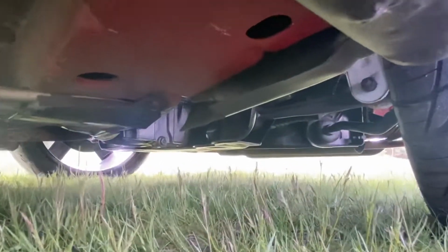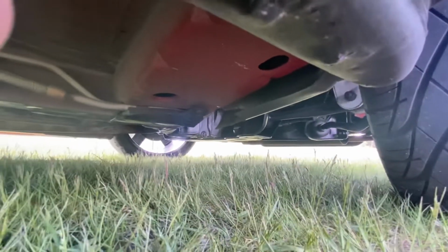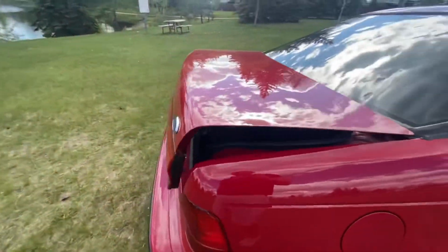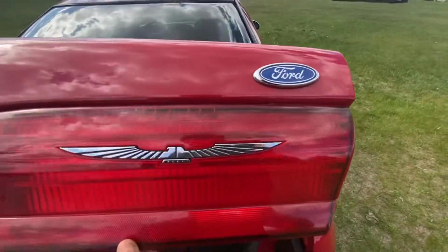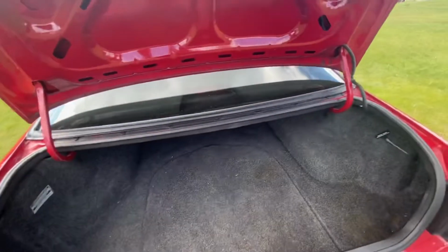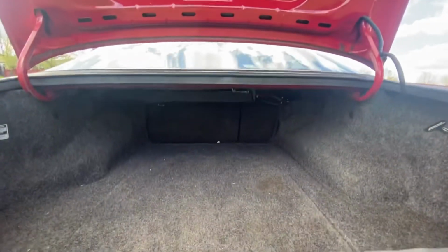Look at the frame rail, not a speck of rust on it. It was a rear independent suspension. Kind of was competing with the Fox Body Mustang. After 1994, you could have yourself the 4.6 liter. You could also have the 5 liter in some of them.